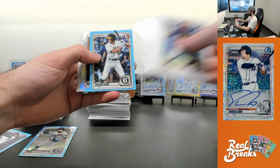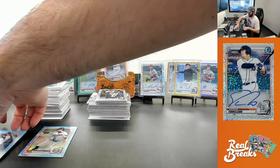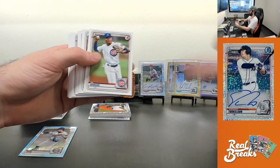Sonder Strip Sky Blue out of 499, A's to Kyle Chambers. Seriously, this is one of those cases where all the Sky Blues are first rounders. So we got Soderstrom and Austin Wells coming out of this box. Alex Bryan. That's harsh.